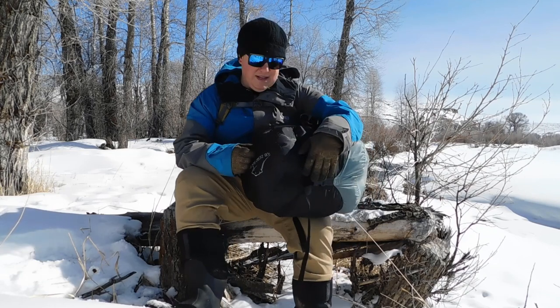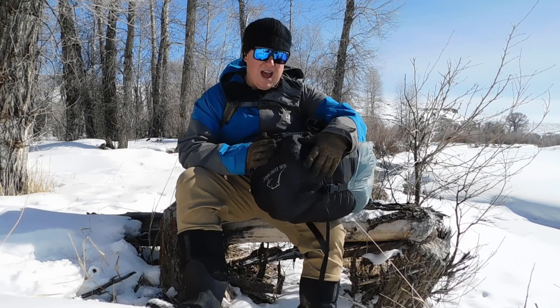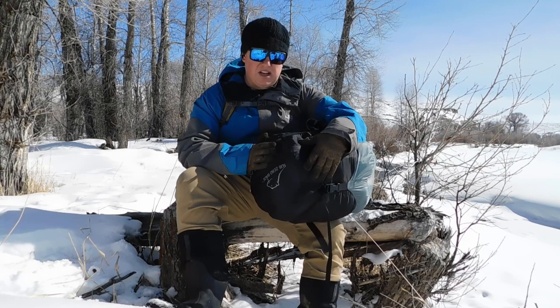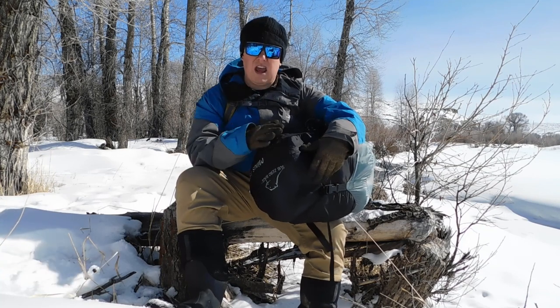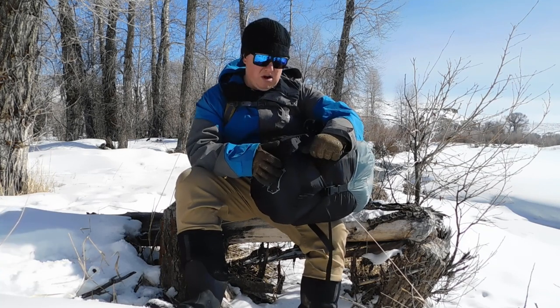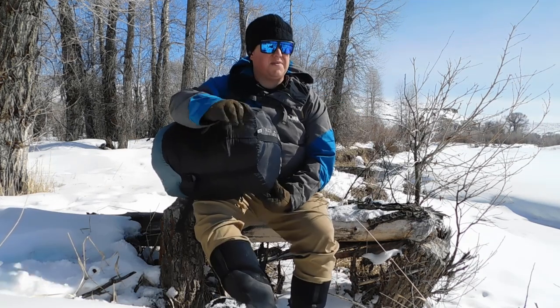So this bag is synthetic fill. It has the chest baffles, side baffles with the insulated hood. It has a heavy duty YKK zipper. The outside material is ripstop nylon. Oh, the price is very good.